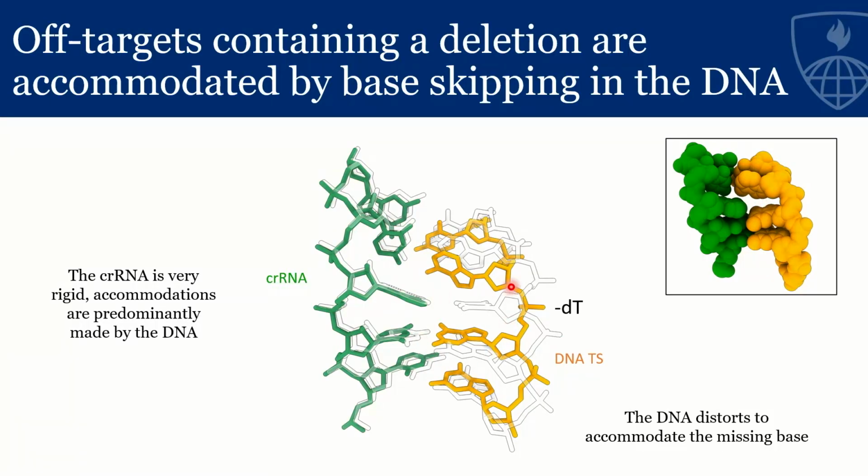And this is actually the most distortion we see in any off-target, because you can look down here, all these base pairs, the DNA does move around quite a bit. So it's the most distorting from a structural perspective. But this is how it accommodates it. And again, we have this apparent rule that the RNA just does not move.